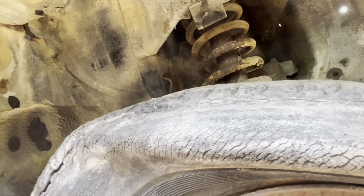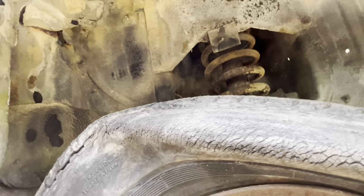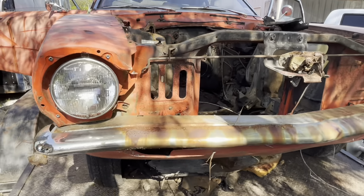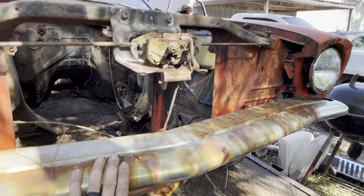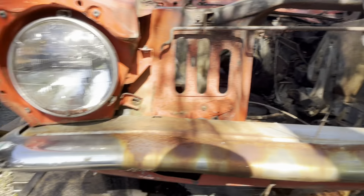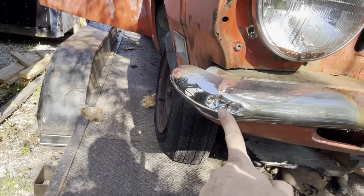From what I can see so far, all of this structure up in there looks pretty good. All the undercoating is peeling off, but we'd be cutting a lot of that out for tube work anyway. Front bumper, if anybody's gonna ask about it, I will sell it. It's dented up a little there, a little there.